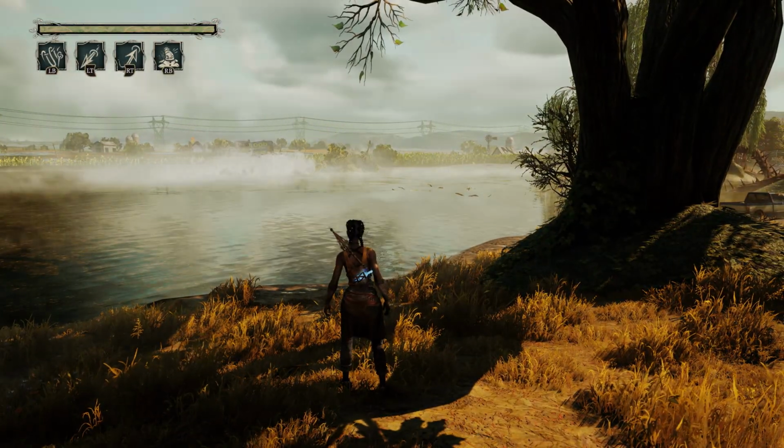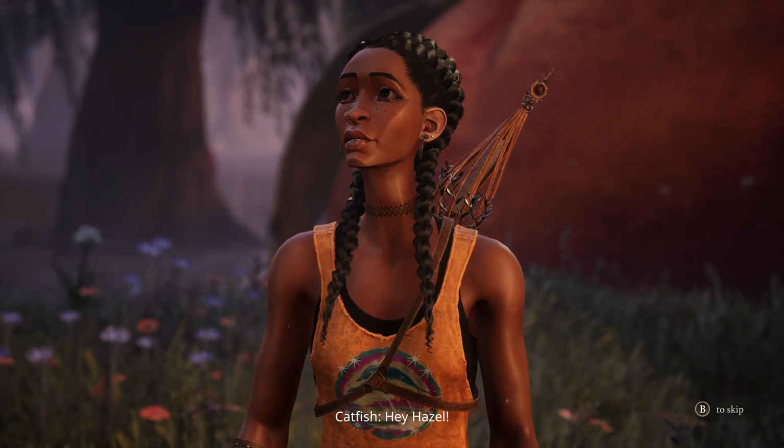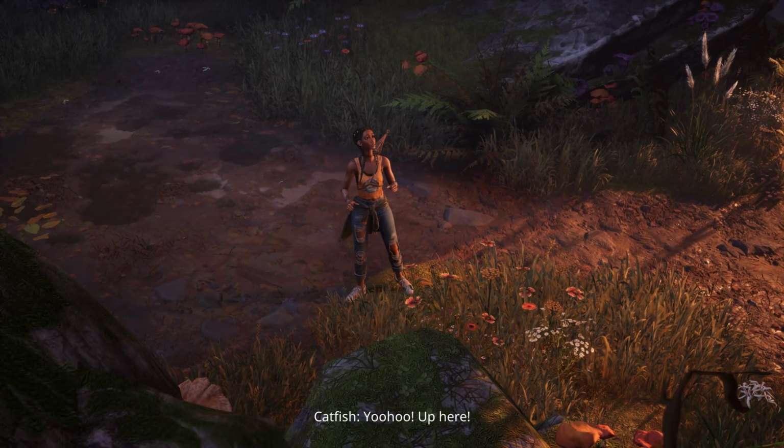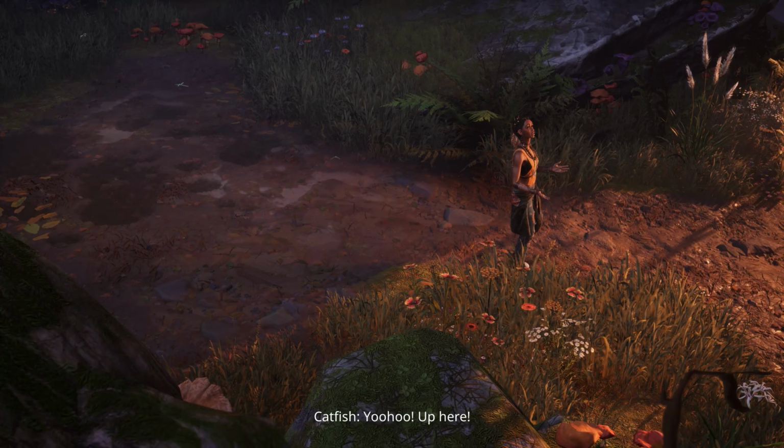However, my favorite of them all is the smooth-talking narrator of this storybook-like game and Hazel's guide through this magical world, the catfish.